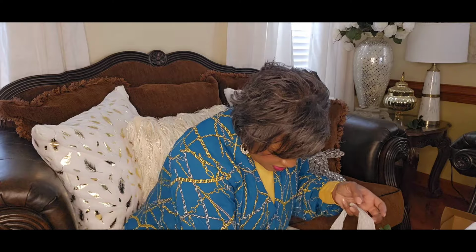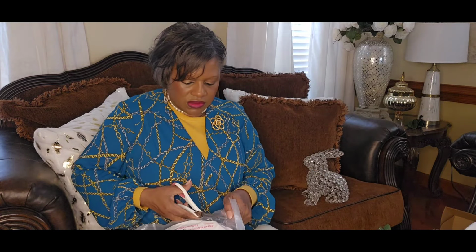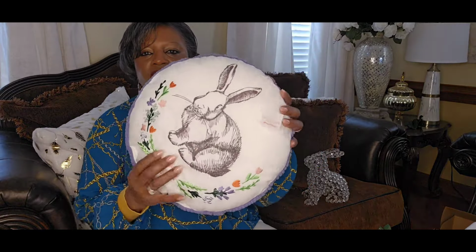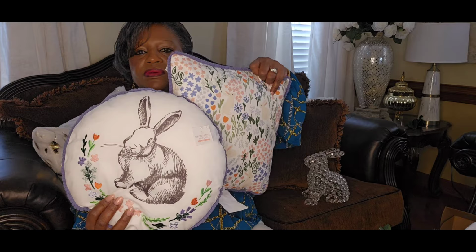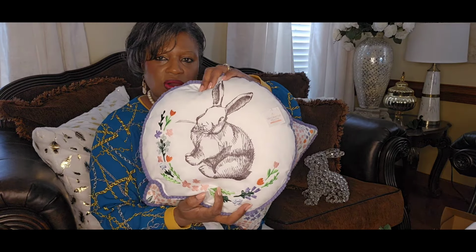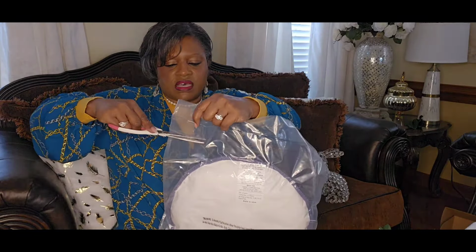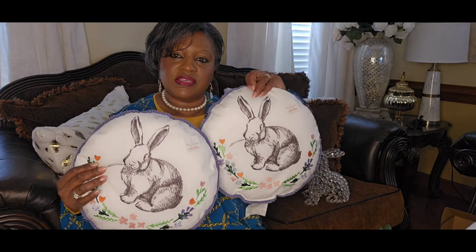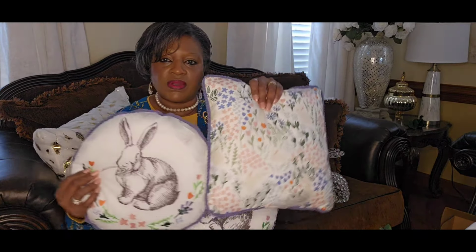So I have one. This one has the little bunny, so makes for a very cute little set here. And I think these were either $3 or $5 at Target. So this is my first Target haul and Amazon for 2024. I hope you guys are enjoying my purchases. Look at the little bunnies here. Got two of these. And then the one square.